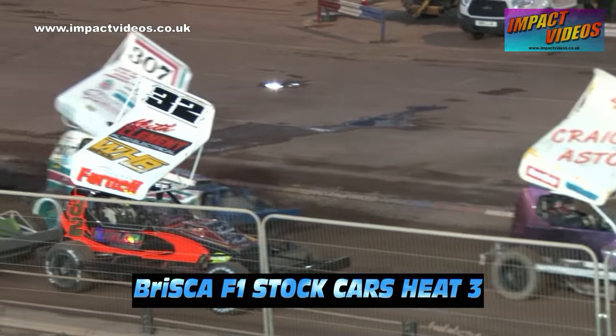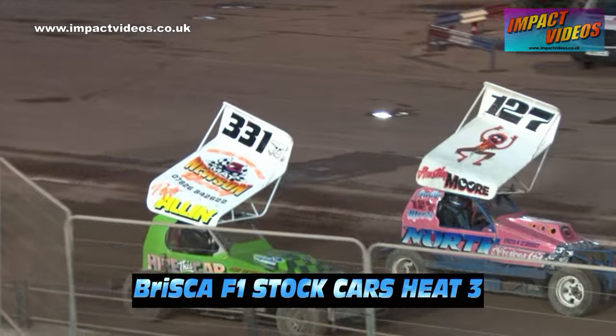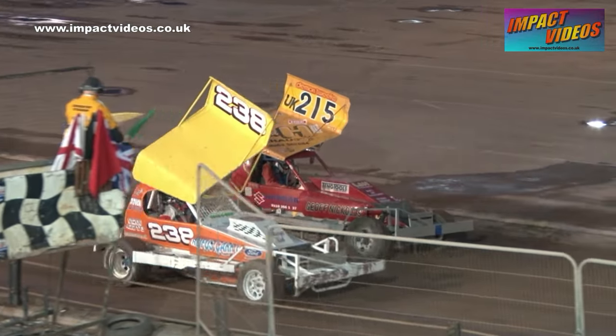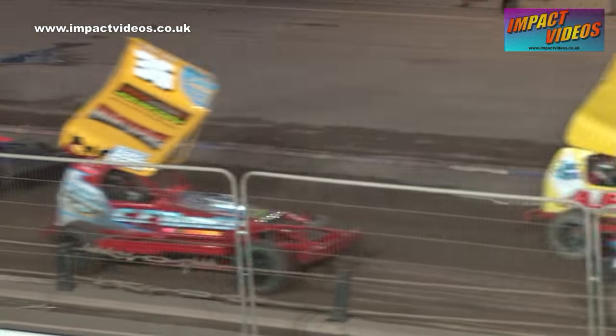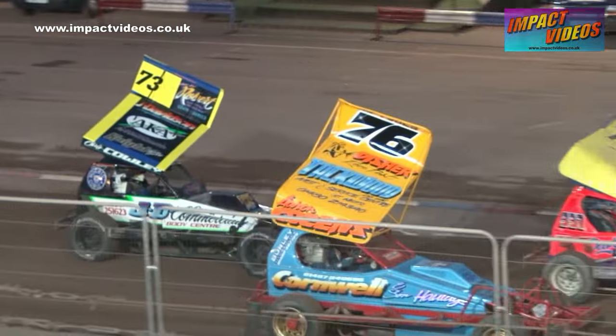Here we go then, heat 3 time for the Formula 1's. 440, Craig Aston on the front row alongside his Chris Fornelli at 32, car looks like he's had a lick of paint and didn't look any extra smart. Tim Warwick 307, Pete Manning in the higher car 331, there's Austin Moore in 127, I think it was number 43, is the back of the white top drivers, Adam Bamford.